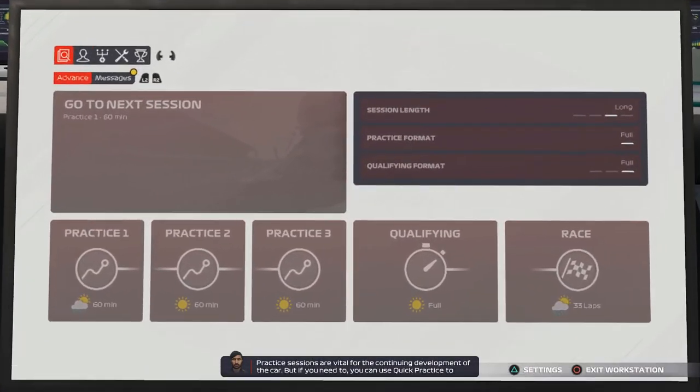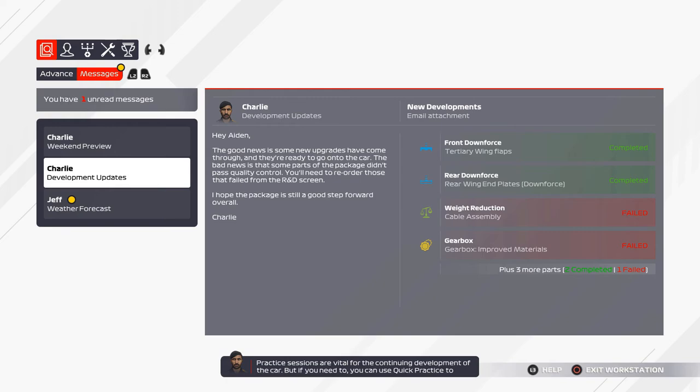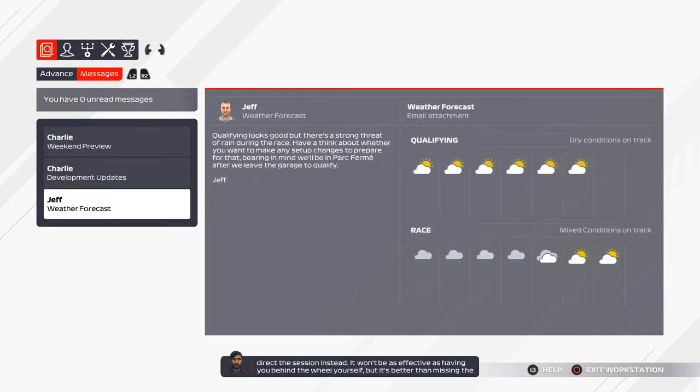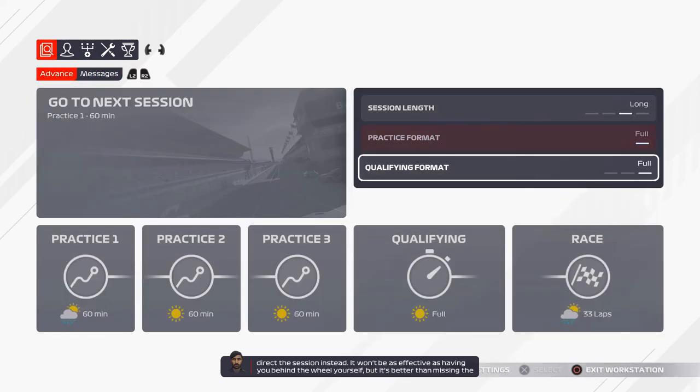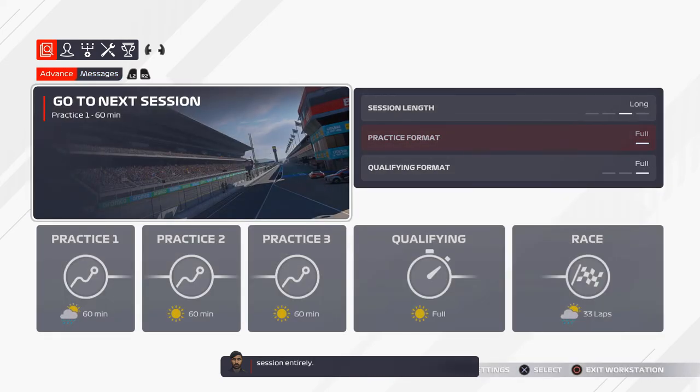Practice sessions are vital for the continuing development of the car. But if you need to, you can use quick practice to direct the session instead. It won't be as effective as having you behind the wheel yourself, but it's better than missing the session entirely.